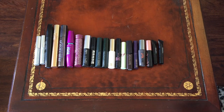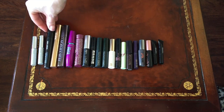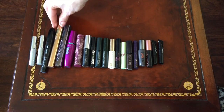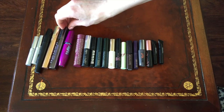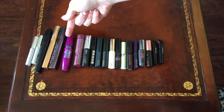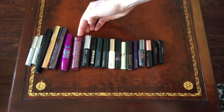Onto my mascaras. I have 20 of them here. I have 2 of the Clinique Bottom Lash Mascaras. I only use that on my bottom lashes. This is the Make Up For Ever Smoky Lash. I like this mascara a lot. I have the YSL Effet Faux Cils Mascara. This one is the Urban Decay Perversion, Bigger, Blacker, Badder. This is the Maybelline Falsies Mascara. That one is fantastic as well. This is one from Blinc, Mascara Amplified. It was alright. It's one of those tubing mascaras.